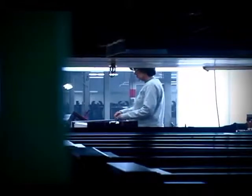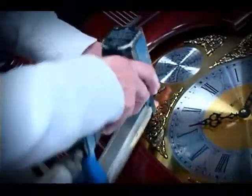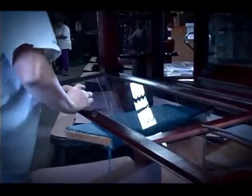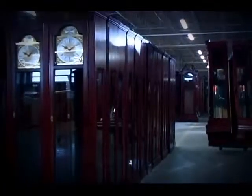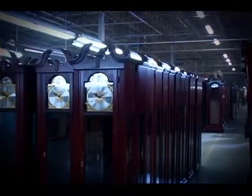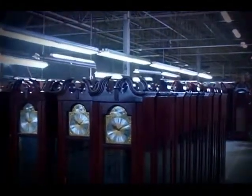At this point, we're ready to install the locks, dials, and decorative elements that help give each clock its style and personality. Then, we place the glass into the cabinet doors, lock the doors, and line the clocks up for another inspection. At last, it's time to turn these cabinets into clocks.